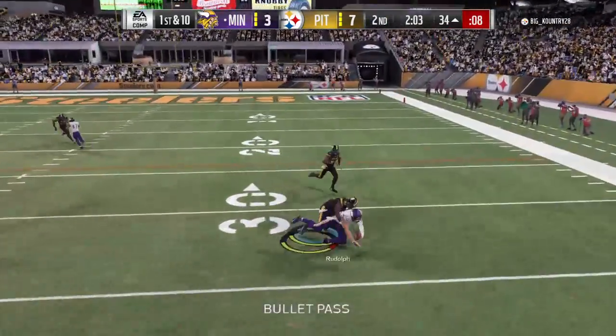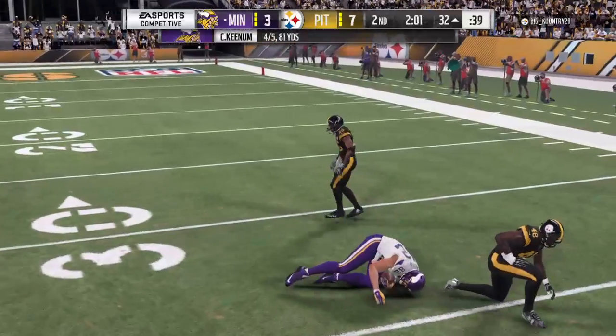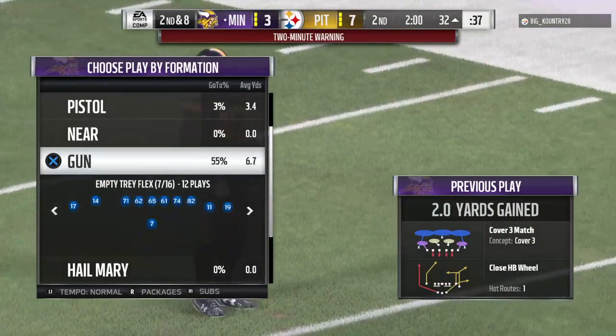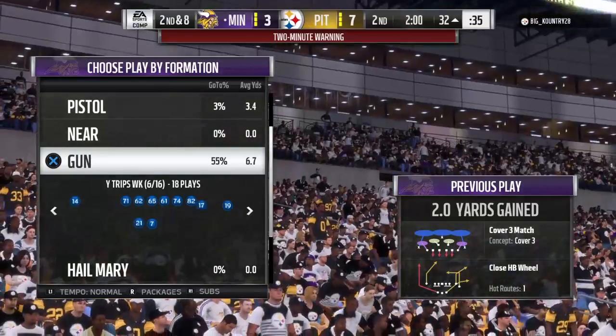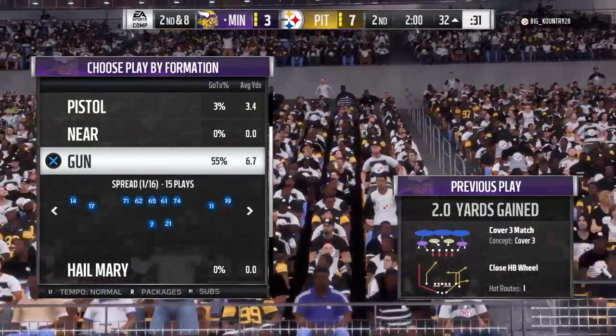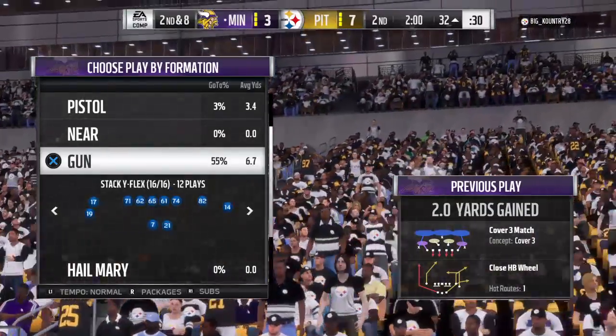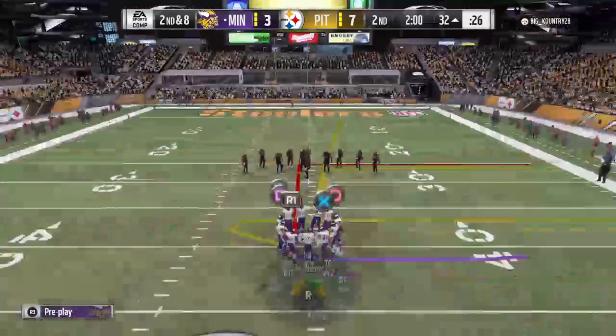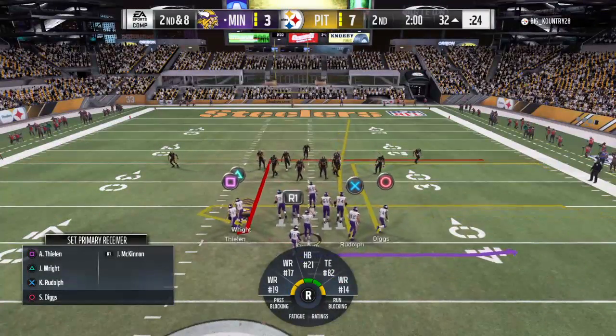First down, it's Keenum. And complete, right side, the tight end Rudolph. And he gets it down to the 32. Give him a couple on the catch. It's 2nd and 8. 2 minutes remain here in the first half. Back to Heinz Field after this. 2nd down now after the pass completion.